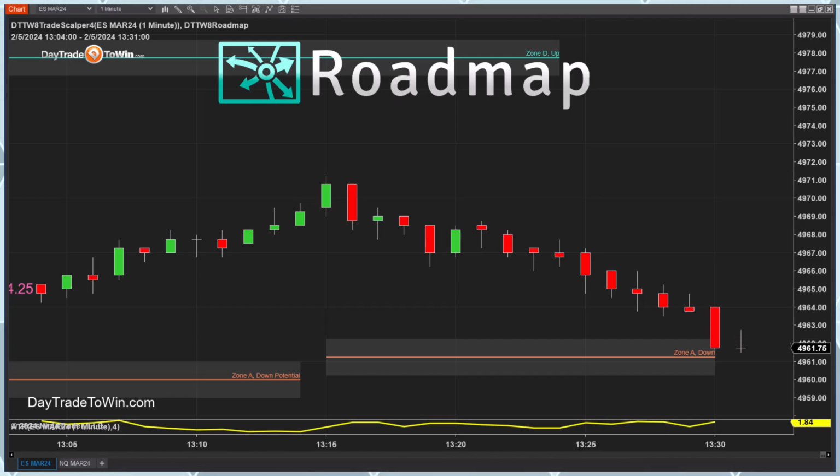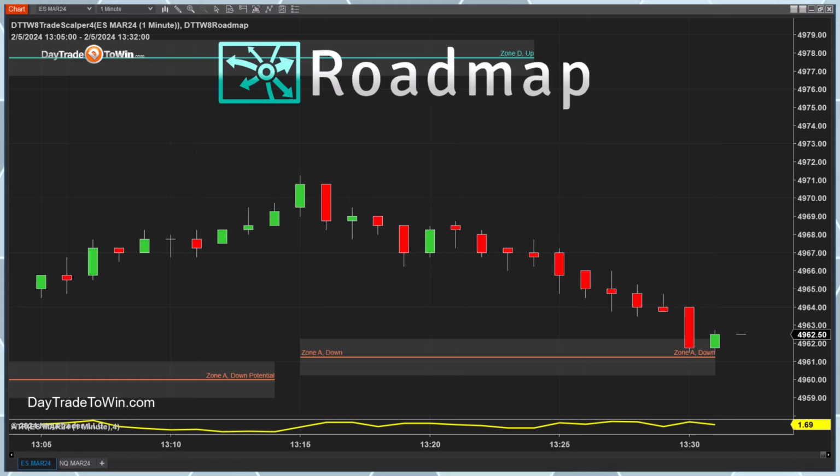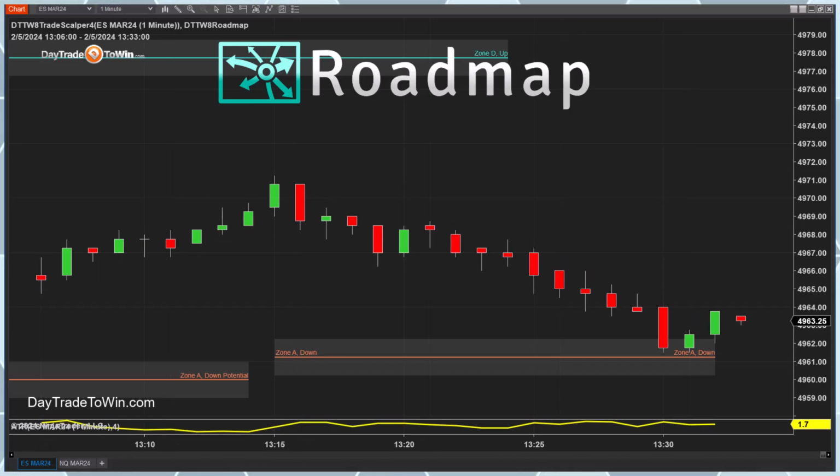If instead it reverses and starts to head up, we'll see a signal. You'll see the actual candles and the price action reverse off the zone. It will not penetrate through that rectangle where it says zone A down. It will instead visually show you that it's reversing. So we have one candle, the red large candle, that's in the roadmap zone. I call that the setup bar. And now we see two candles that are beginning to come off of it, those two green bars.